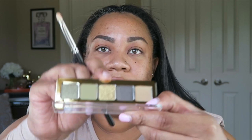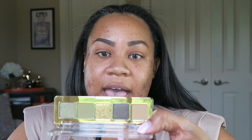Okay, so I'm going to use this gold color right here, and that is the color D'Or, D-O-R. So I'm gonna put that all over my, ooh, she is bright. She is bright. I've actually never tried Natasha Denona eyeshadows because traditionally the palettes are just so expensive.